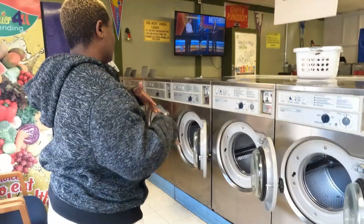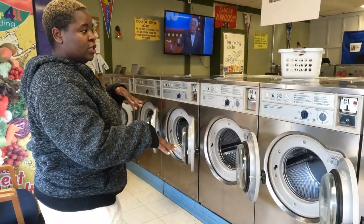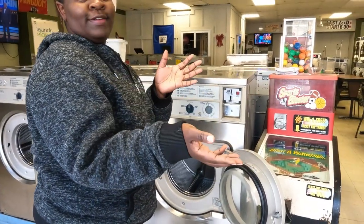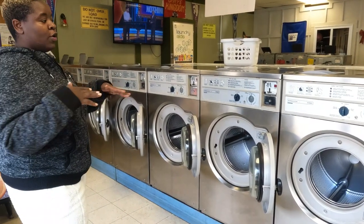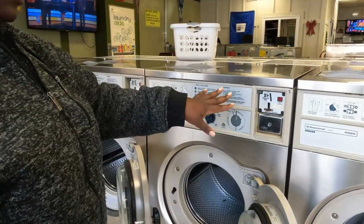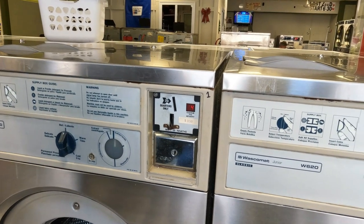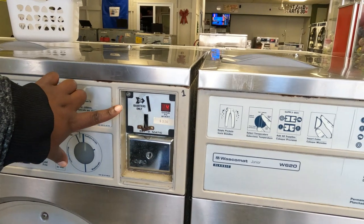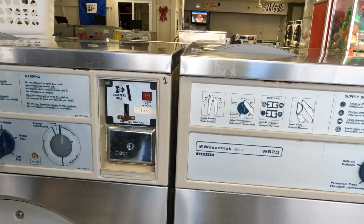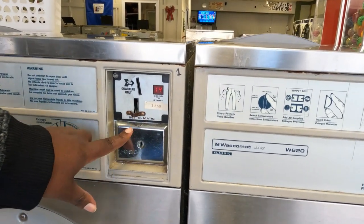Okay guys, as we step in, you realize that there are several machines for washing. On this side we have regular machines, and on the other side we also have regular machines for cleaning. All you have to do is bring your quarters. They have machines that you have to use quarters for, as you can see. You need to use the quarters for washing. Once you put the quarters in, the machine starts washing automatically. They turn on automatically, as you can see. This one is $3.50 for you to start washing.